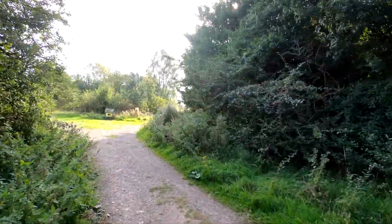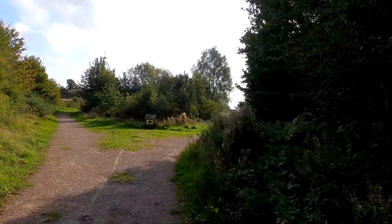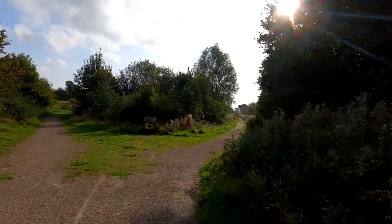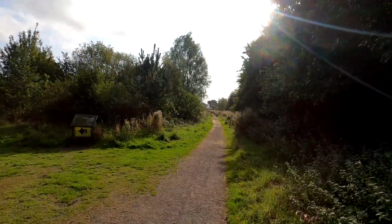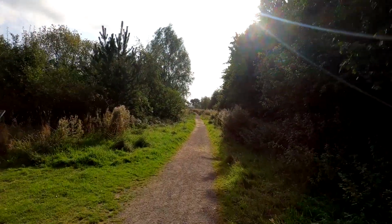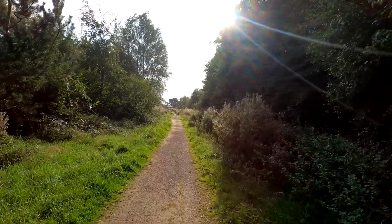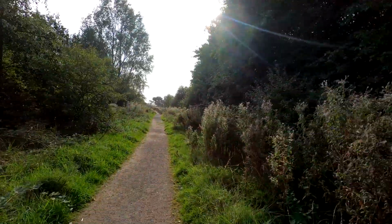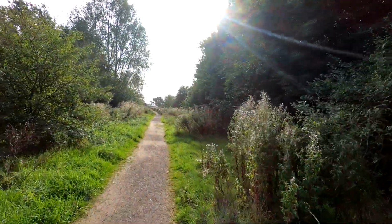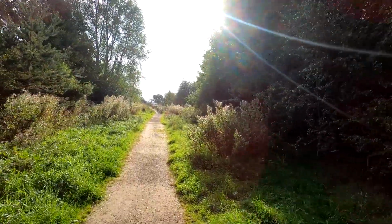So it looks like the runners divert off here. Apologise again, we've got the wind. So I'm going to take the other path. There's a bit on that notice board there, but it doesn't seem to be very visible. Whether we'll join up with them again or not, I'm not sure.